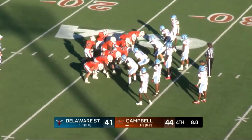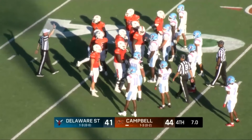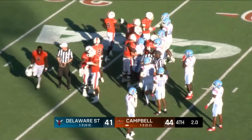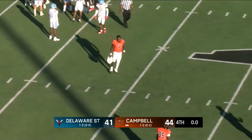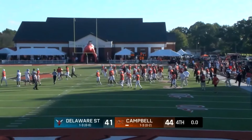To secure the first home win of the Braxton Harris era. Sweet, sweet victory. Campbell lets the zeros hit the clock. In a burner with Delaware State, they pick up their first home win of the year.